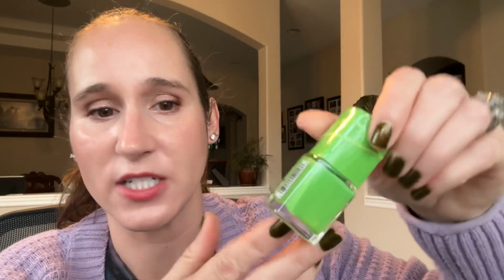Okay, then we have LA Colors. What is this one called? Energy. I don't know that I have anything quite like this. I don't remember if I love the formula. So I want to swatch that one just to remind myself of the formula. Okay, then we have Different Dimensions Greed. Definitely keeping that. That's beautiful.